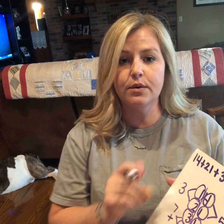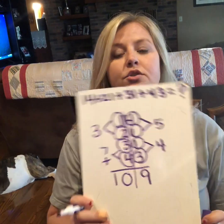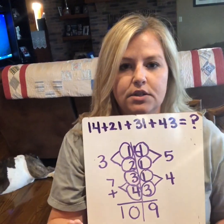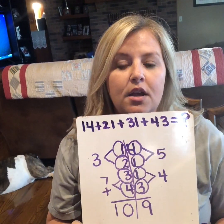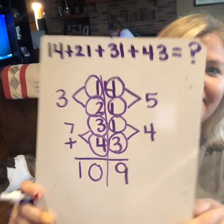Now, 7 plus 3 is 10, so I'm going to go ahead and put a 10 down. And of course, there's nowhere else for that 10 to go, so I can't carry it over to the hundreds place because 10 tens is 100, so I'm just going to leave it here. So that makes Randall's score 109.